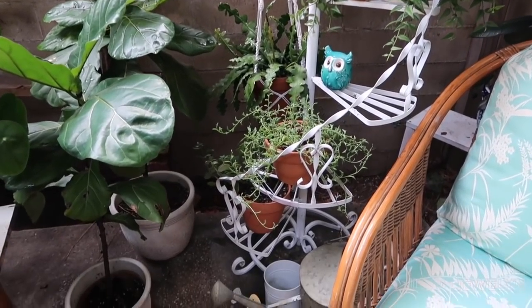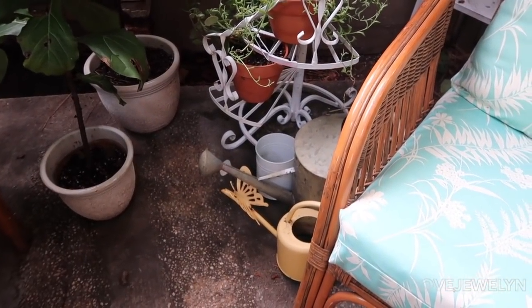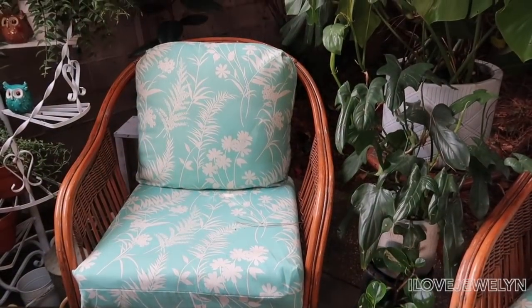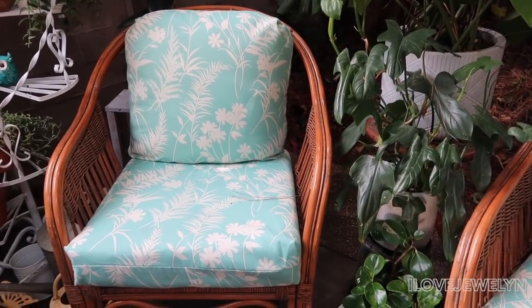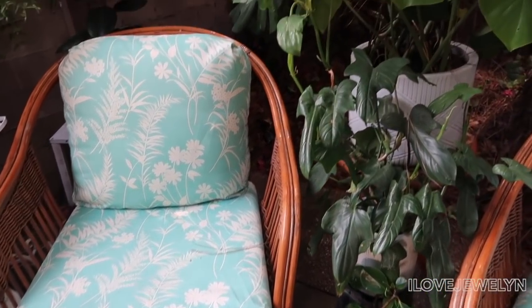So this recently got moved here this week, and then I have a bunch of my watering cans here. But at the rate of where my collection is at with hundreds of plants, I just bring in my hose and water my plants. Here's the vintage wicker chairs, which I got from Las Vegas with the matching wicker coffee table. I love it a lot, and my grandma had made new covers for it. Of course, matching my aesthetic. Tiffany blue is my favorite color.